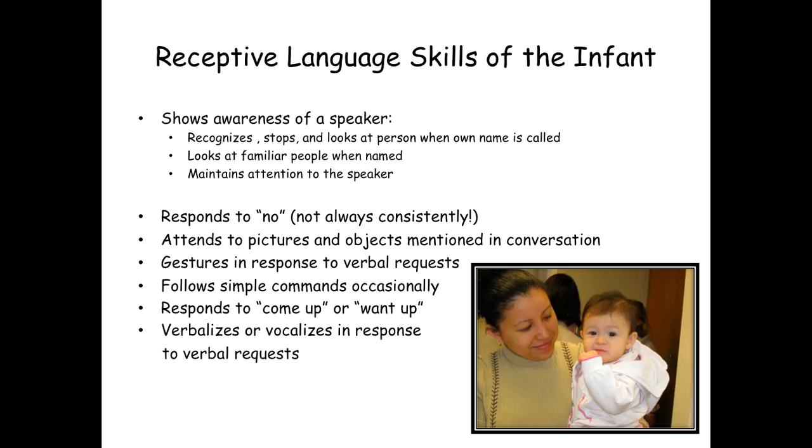And they continue to show awareness of a speaker as they get older. However, their skills do improve. So already by age 1, a child is able to recognise, stop and look at a person when their own name is called, look at familiar people when they're named, and also to maintain attention of the person who is speaking. Children are also able to follow simple directions that are embedded with routines or everyday activities.